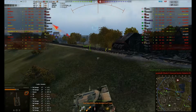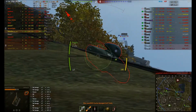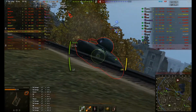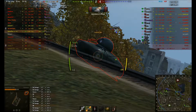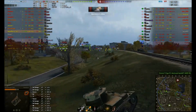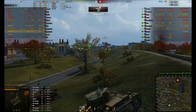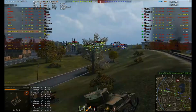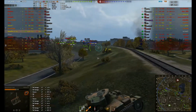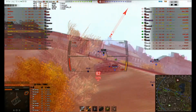It's got a great start. We're 4 down. 4 tanks dead. Track him there. See if we can kill him. The gun is pretty accurate, really. It's actually not a bad gun for accuracy. It's just a terrible gun for penetration.